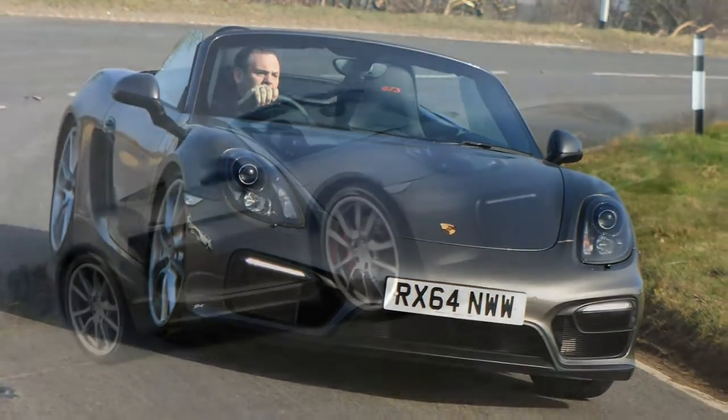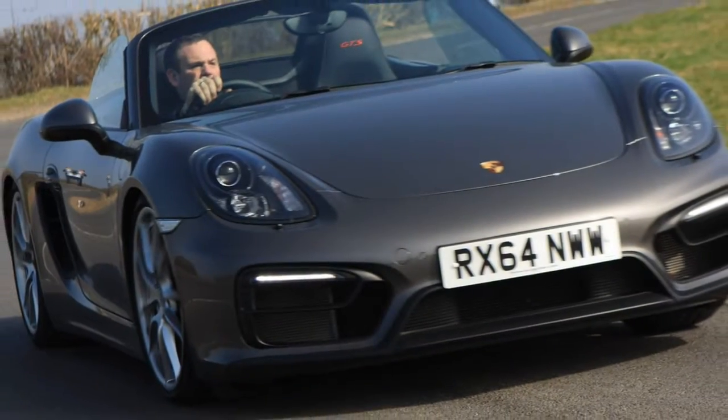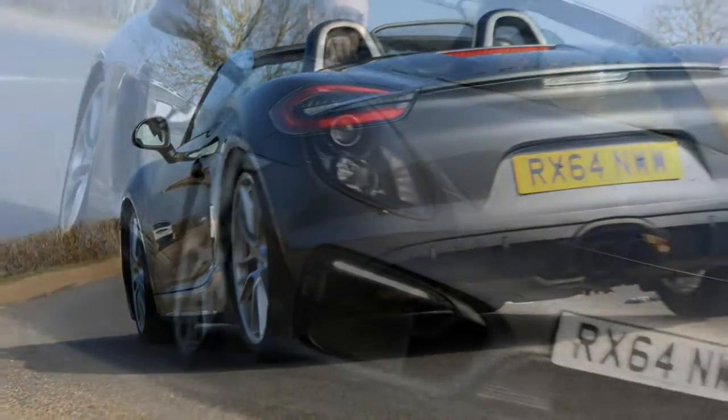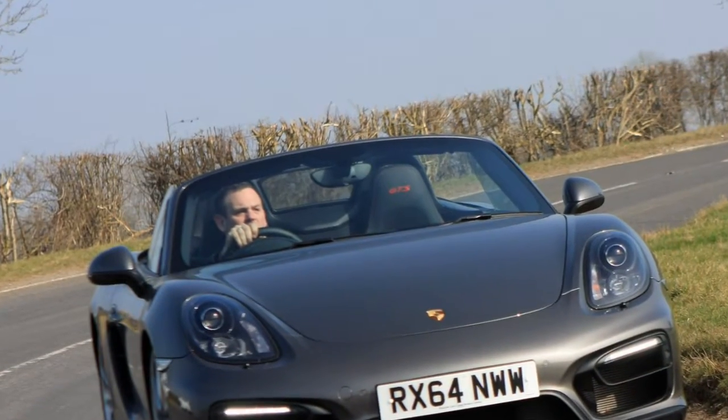With this system you get smooth and quick gear changes using the paddle shifts. Because the clutch pedal is quite firm in manual Boxsters, the PDK option is a must-have option if you live in an urban area. It's pretty near perfect on the road.